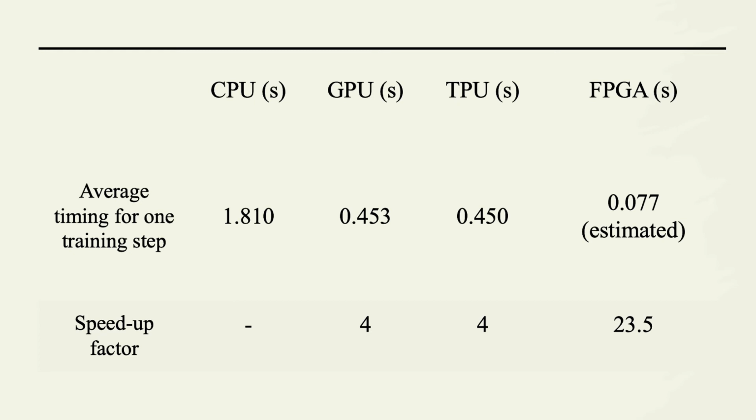Here we used an Intel Core i7-5500U CPU at 2.4 GHz to get the CPU time. To get the TPU and GPU timing values, we used TPU version 2 with 8 cores and NVIDIA K80 with 2 cores respectively in the Google Colab free version. The Ultra96 V1 FPGA was used to take FPGA timing values.